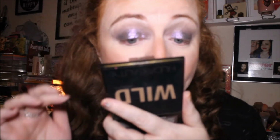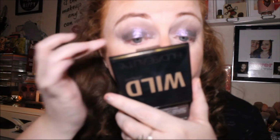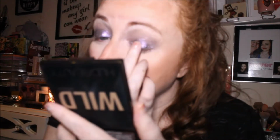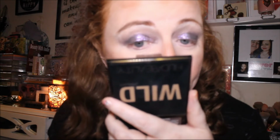And you can build it up to be just a normal shimmer. That's what I'm doing now. I don't think you'd get this pigment with a brush. I think that'll do it. Oh, that is pretty.